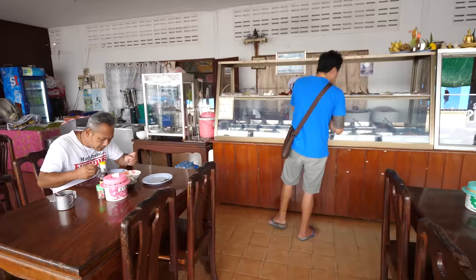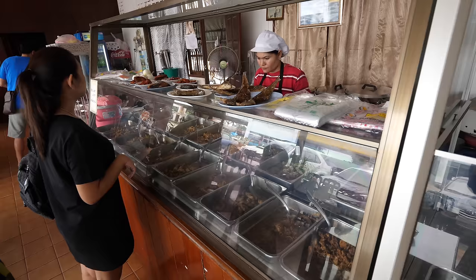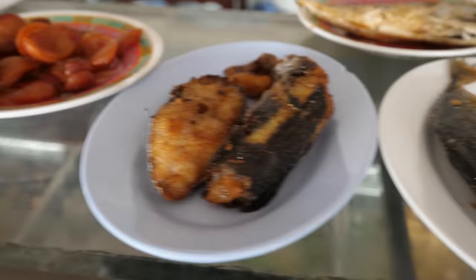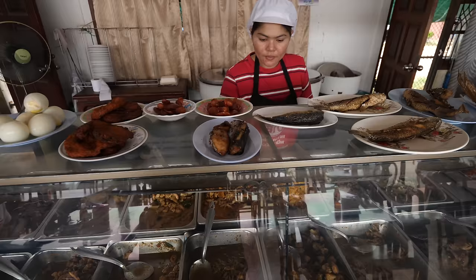I didn't know this at first, but it's Khao Gaeng San Toong, and San Toong is a small town that we passed through driving from Chanthaburi to Trat. It's in Trat, but they're known for their food. It's like one of those cities that everybody knows has spicy curries. Gaeng kwang, gaeng mu pa, gaeng kai.